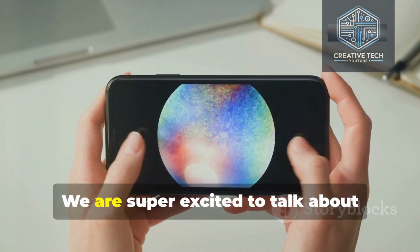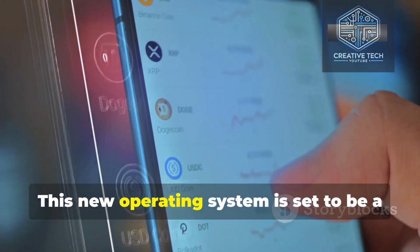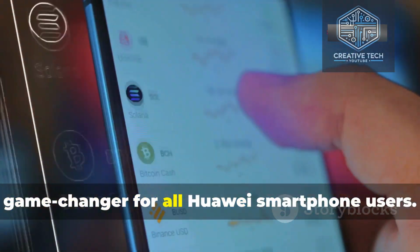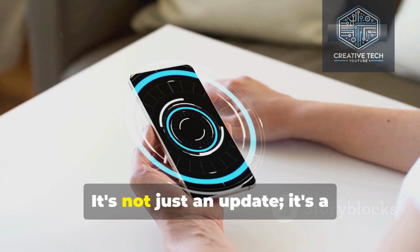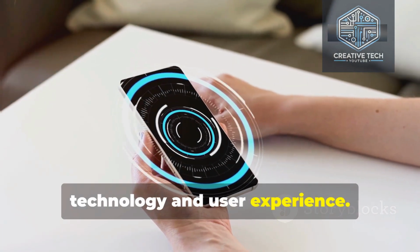Hey everyone! We are super excited to talk about Huawei's upcoming HarmonyOS Next. This new operating system is set to be a game changer for all Huawei smartphone users. It's not just an update, it's a significant leap forward in terms of technology and user experience.